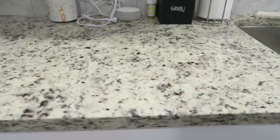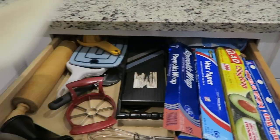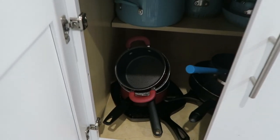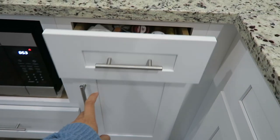We've got glasses in here. Mugs, kids' cups. And then down here, we've got more kitchen appliances and doodads and things in here. As well as our pots and pans, which are kind of a mess. Don't judge me. We actually have a junk drawer, which is so nice, and it's full already, as you can see.